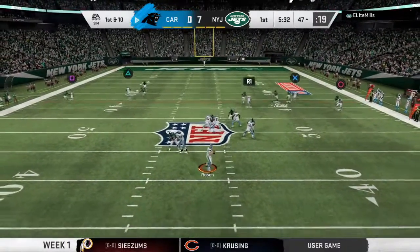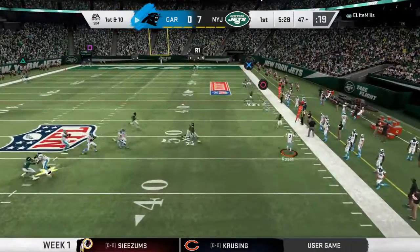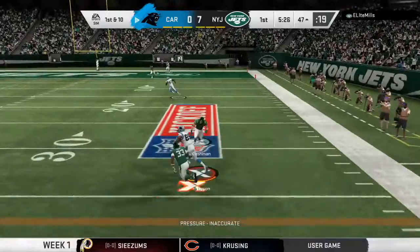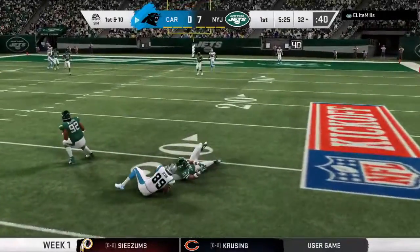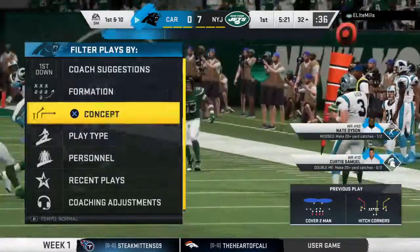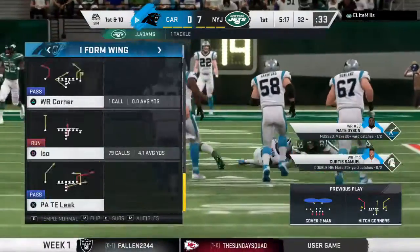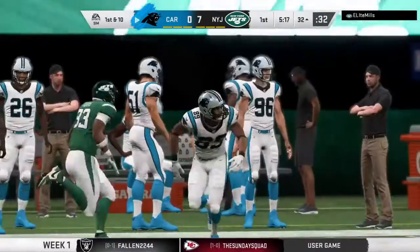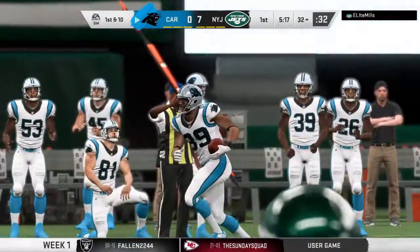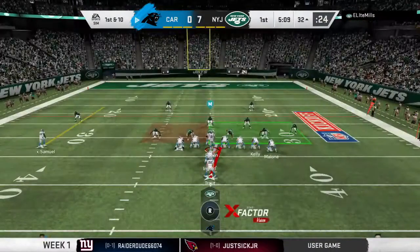From the shotgun, it's Rosen. Escaping the pressure right. Oh, he's got a man wide open, complete. And he gets this inside the 35-yard line. Give him 15 there, and the Panthers have a first down. From the 32 now, here's 1st and 10.